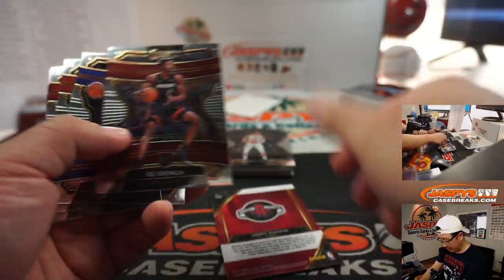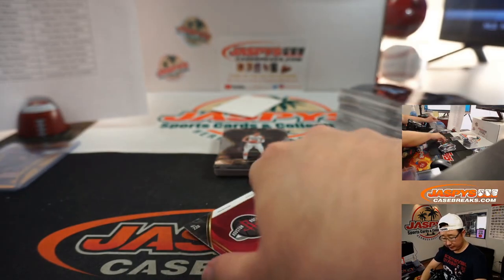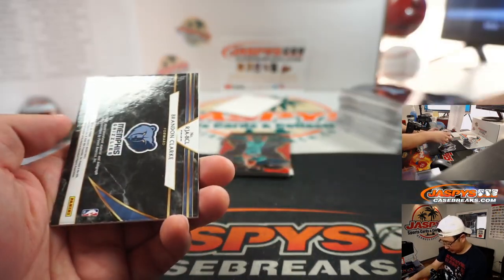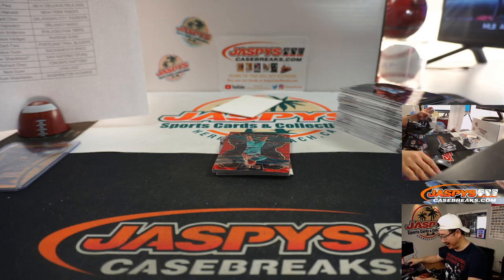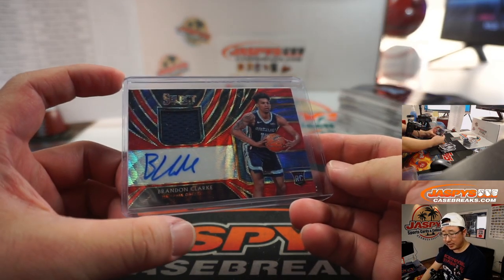James Harden, red wave. Kyrie, silver. Zach with the Rockets. And Brandon Clark, the autographs are rare in this too. One color autograph. It's Brandon Clark, red wave. Brandon Clark, nice. Memphis Grizzlies, Glowbug.